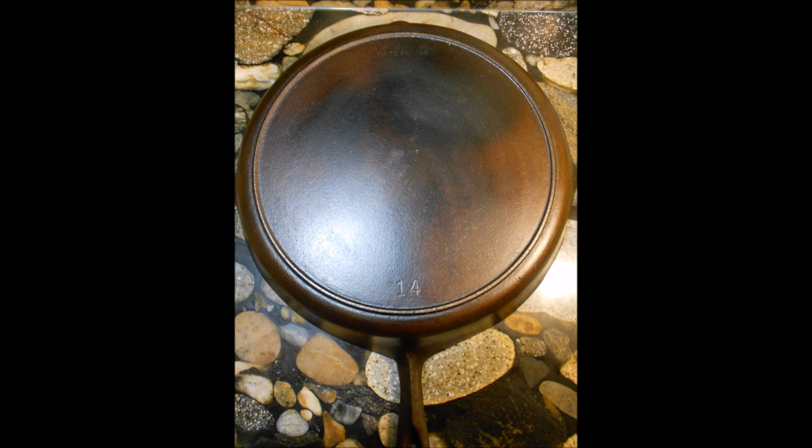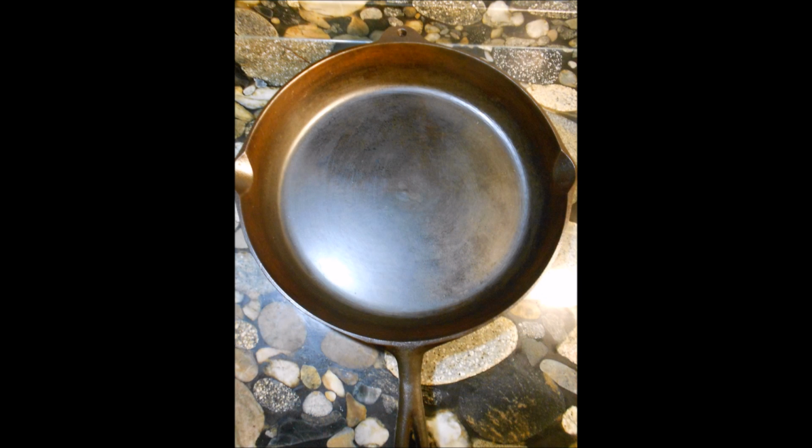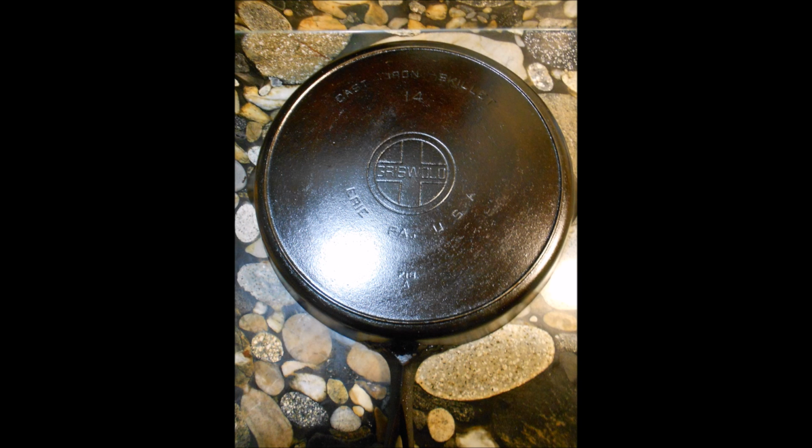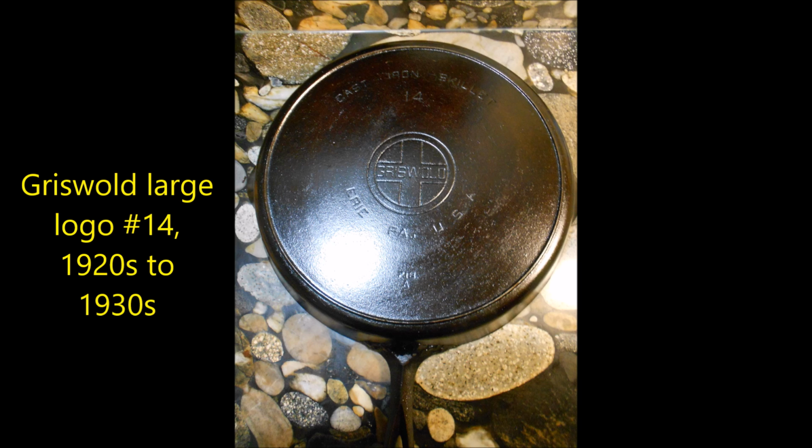Discussion of this among BS&R collectors came to the conclusion that the foundry probably reused an older Red Mountain mold, even after they had begun using automated production equipment after 1966. So that would almost certainly date this pan to the year 1967 or 1968. And that brings us to my Griswold size 14 skillet.